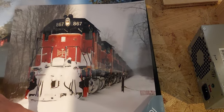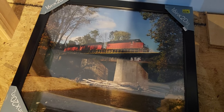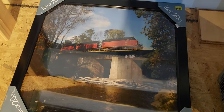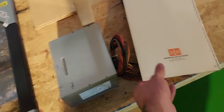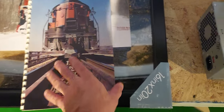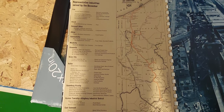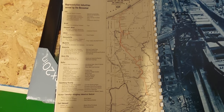And then that's on the Hogback coming over Conneaut Creek, I think. And boy, if that's not a great picture. He had the same picture with the tunnel motors, but I like the 800s better. And then this, I almost didn't pick up, but the thing that got my attention is it has this really cool list in the back of industries and what they carried. So I will probably steal some things from that list as inspiration.